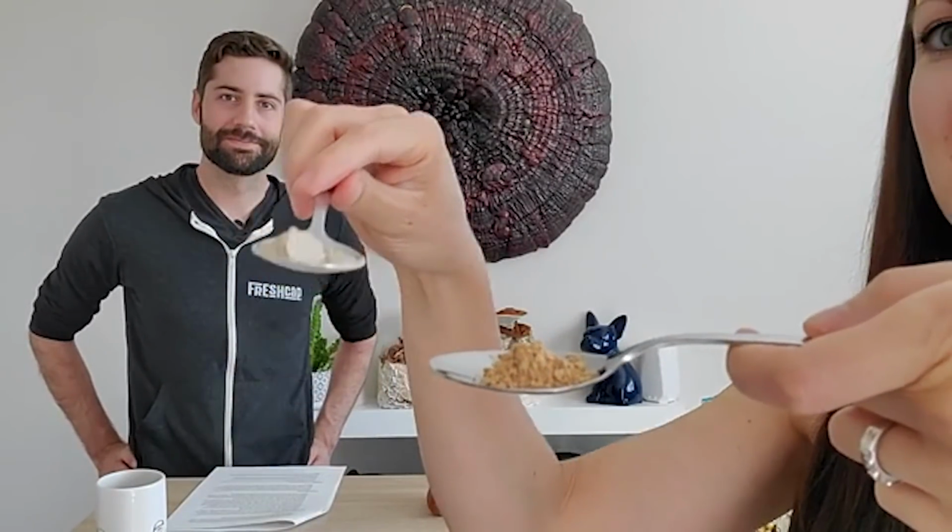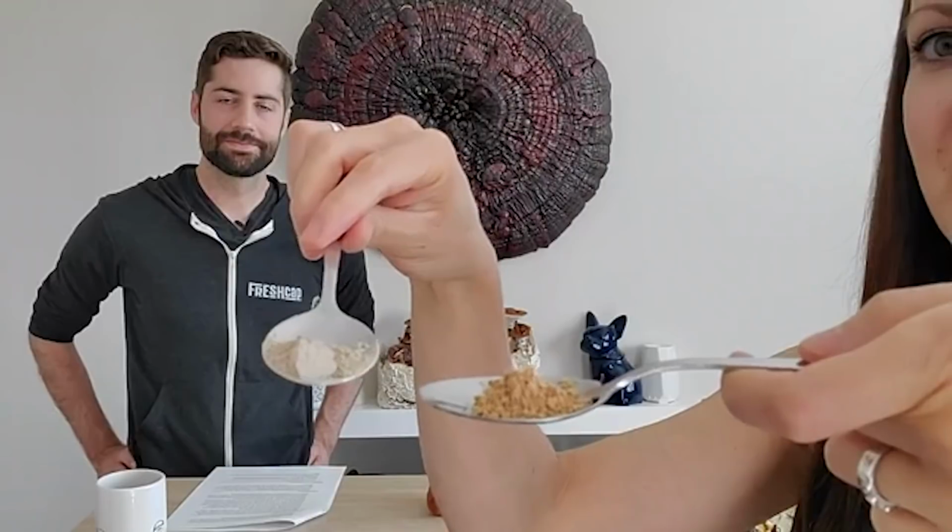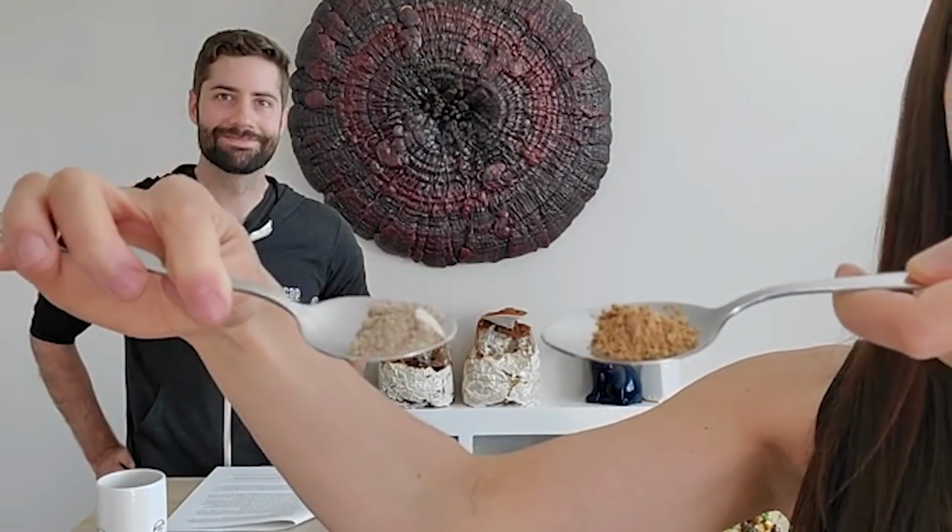So this one is the one grown on oats. This one is the one that's pure fruiting body. Turkey tail is a lighter mushroom. As you can tell, they look very different. I don't know if it's in focus, maybe, maybe not. But why don't you give them a smell, Tony?